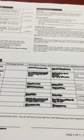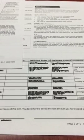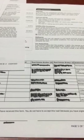So that's the buyer's closing disclosure. It's a little bit different. And I will be very happy to go over this with everyone in person as well. If you have any questions about it, you're more than welcome to call me and I'll go over it with you line by line. But next we'll go over the seller's disclosure.